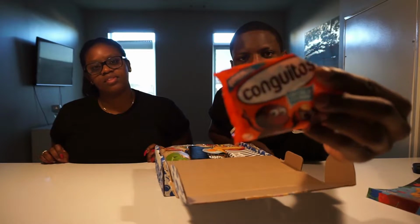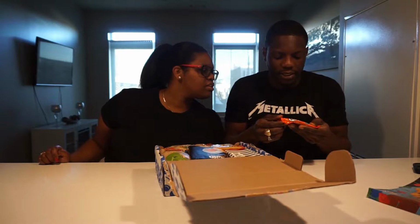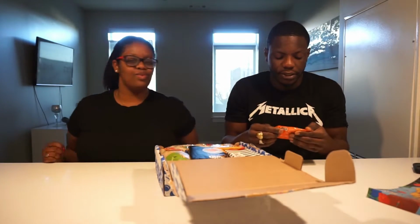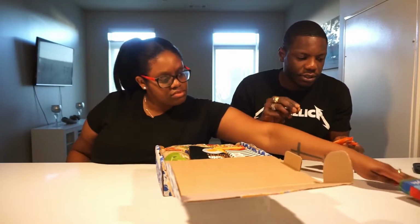Conguidos. Yes, check it out, guys. What is it? Looks like some... Oh! Chocolate covered nuts. Is it almond? It's not almond, is it? It looks like a peanut. Okay, chocolate covered peanut. You gonna get the first one trying?